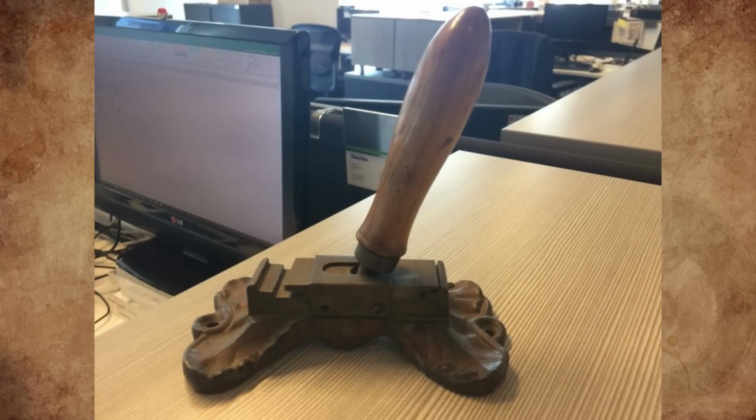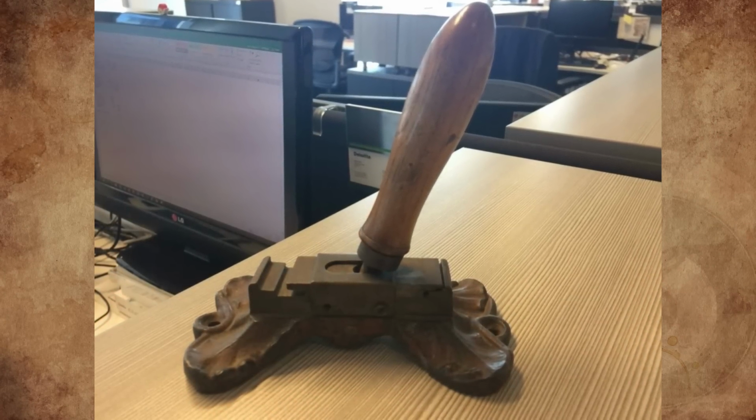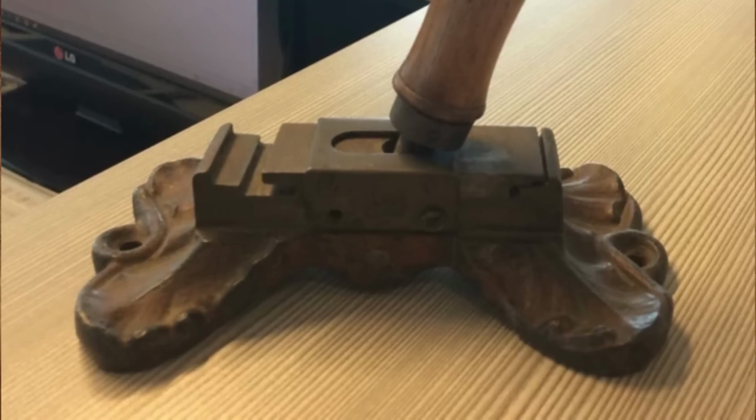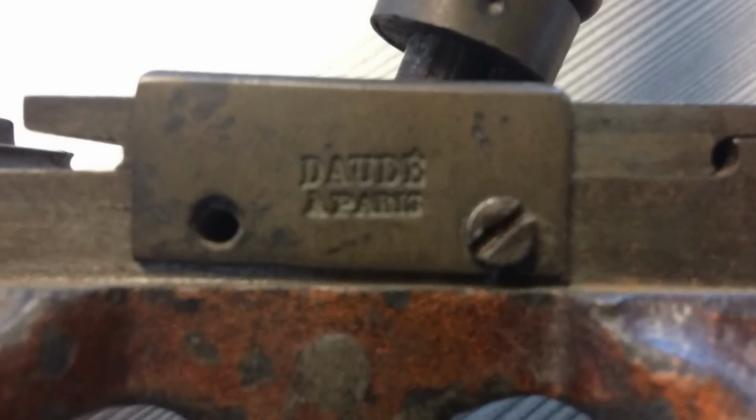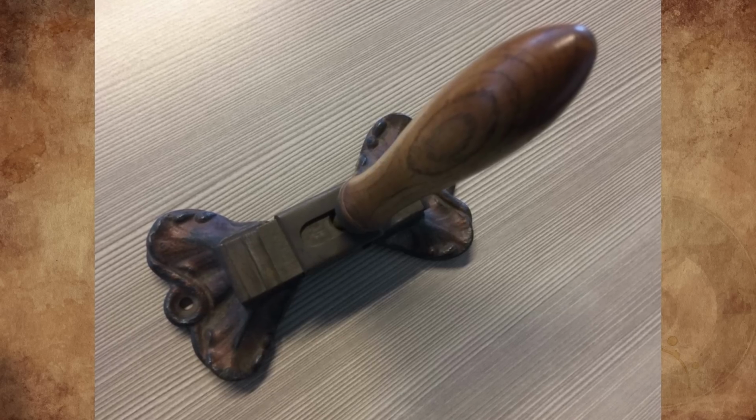A colleague of mine recently received this antique contraption as a present, yet we couldn't figure out what it is. The engraving in the metal piece reads Dodd and A Paris. Does anyone have a clue?